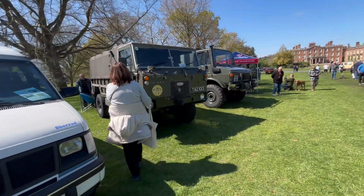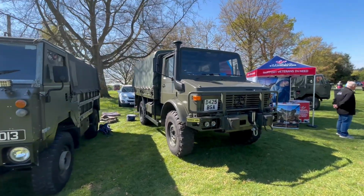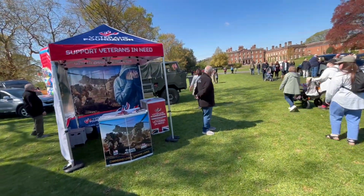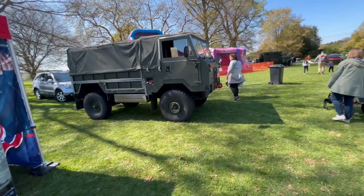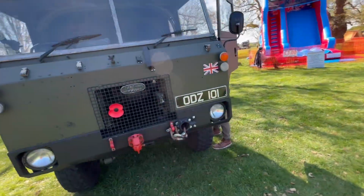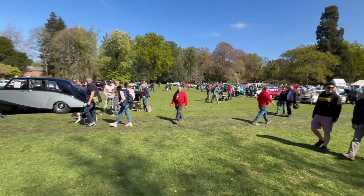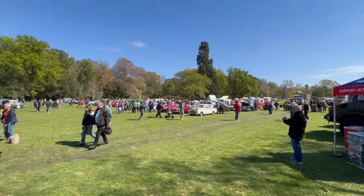Few military vehicles. Land Rovers, aren't they? That's a Land Rover and that's a Unimog. Some of these, do you know Judge Dredd? Do you know the film? I was in Land Rover at the time when they were making these, making a delivery there, and you could see them turning them into those black and yellow Judge Dredd vehicles. What a fantastic show, and we haven't really seen half of it. We're off to the Auto Jumble now, so let's have a look at the Auto Jumble.